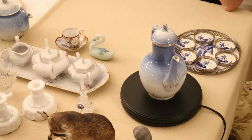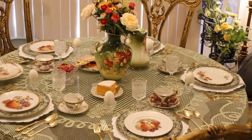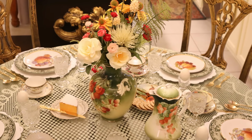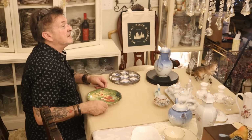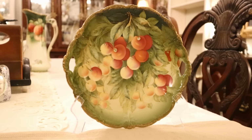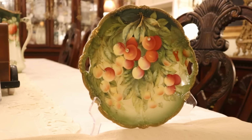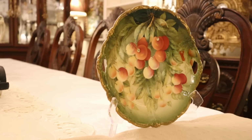Next is two pieces I picked up and found. And if you guys remember our little cherry table I did for summer, and that incredible vase made in Bavaria, how about a cake plate, two-handled cake plate to go with that vase? Boy, I would have liked this when I did the table, right? Staggering. This is a hand-painted and signed paint job.